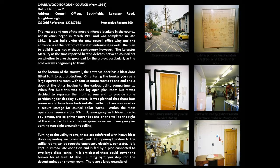Charnwood Borough Council from 1991. District Number 2. Address: Council Offices, Southfields, Leicester Road, Loughborough. OS Grid Reference: SK537193. Protective Factor: 800. The newest and one of the most reinforced bunkers in the county. Construction began in March 1990 and was completed in late 1991. It was built under the new council office wing, and the entrance is at the bottom of the staff entrance stairwell. The plan to build it was not without controversy, however.